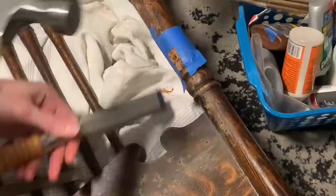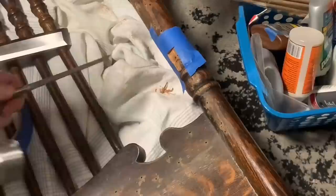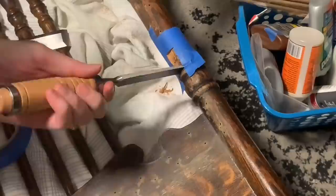And then there was a pretty big chunk that was missing off of this part of the back. I'm guessing when they ripped off the back, it ripped off a big chunk of wood. So what we're going to do here is I'm taking some chisels and I'm going to chisel out a section so that we can then put in a piece of wood and do a full repair. So that's all I'm doing here.